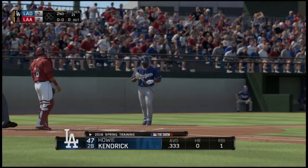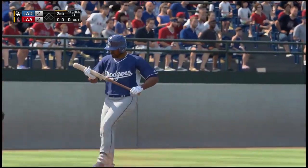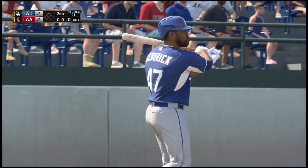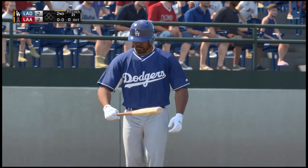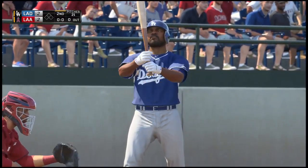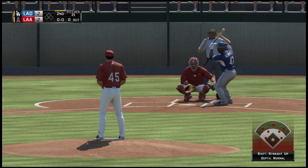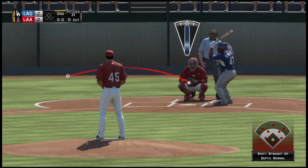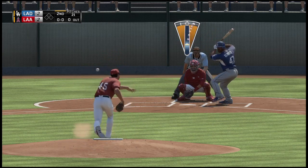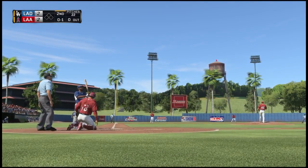Howie Kendrick will start us off here in inning number 2 with our score tied 2-2. And with the way both teams swung the bats in the first inning, we may be looking at a lot more runs than that. Drops in a strike to start the at-bat. 0-1.